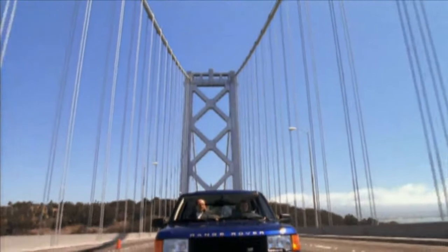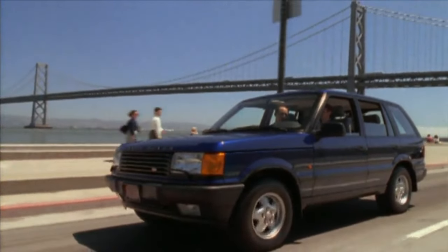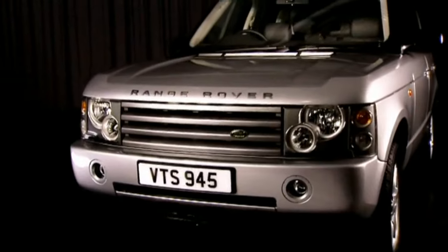However, the L322 was created from concept in the BMW era of ownership, but would not be released in time for them to celebrate the car, as they had sold the Land Rover brand to Ford in the year 2000, shortly before the car was released in 2001.